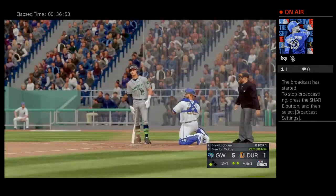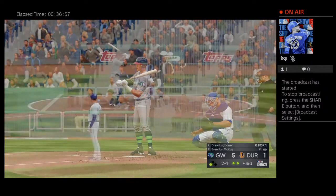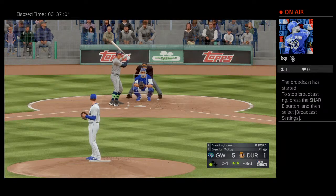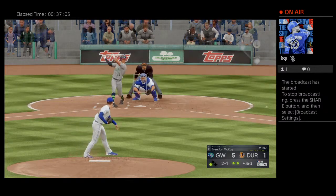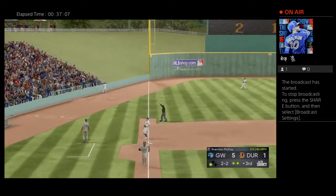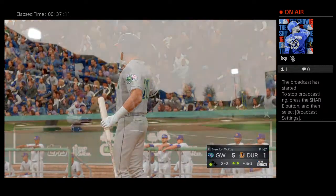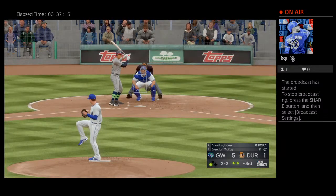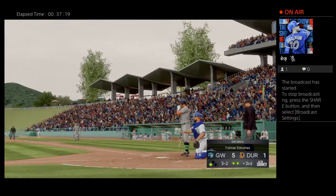And that misses. 2-1. Good time to be a 9-hole hitter right now. More than likely going to get a good pitch to hit. The top of the order is looming on deck. Good spot to be a good hitter right now. Grounder down the line at third. But this will wind up a foul ball. 2-2. From the stretch. This one misses, and that'll fill the count here.